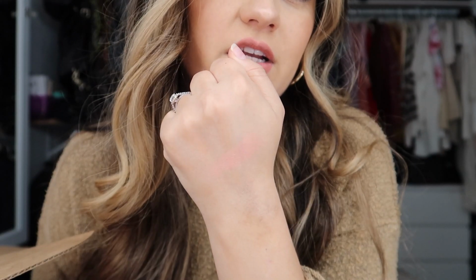Now this is definitely my kind of go-to blush, because I feel like I can build this up without it looking too aggressive. And I still do like powder blushes. I tend to gravitate towards those more, but I do want to try more cream blushes.